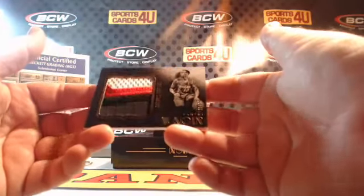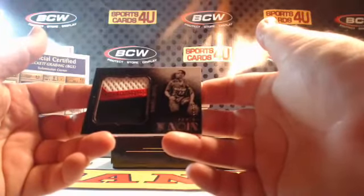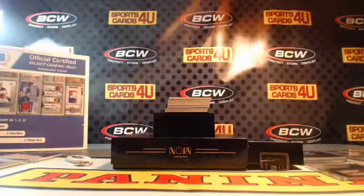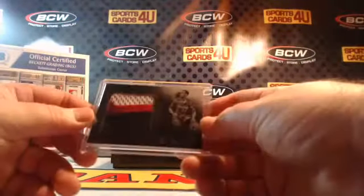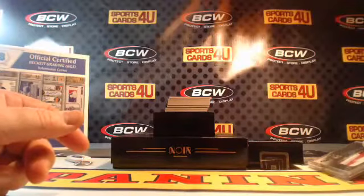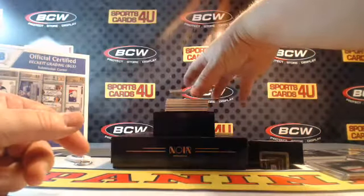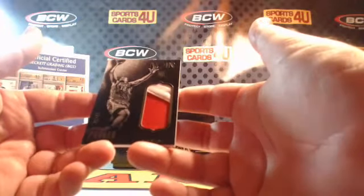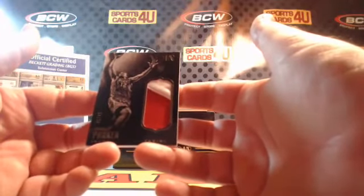/25 Rookie three-color patch. Heat, Shabazz Napier. Oh, Grant was a rookie as well. /45 Rookie two-color patch. For the Bucks, Jabari Parker.